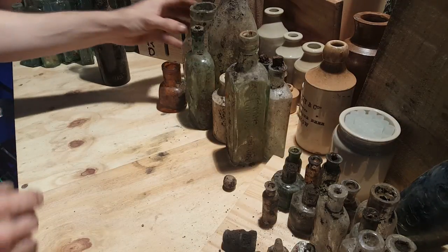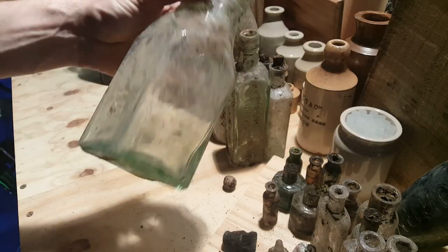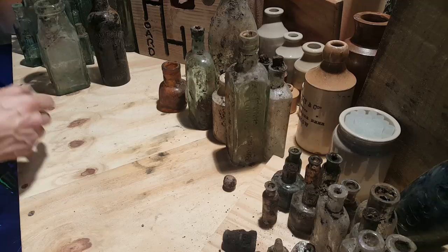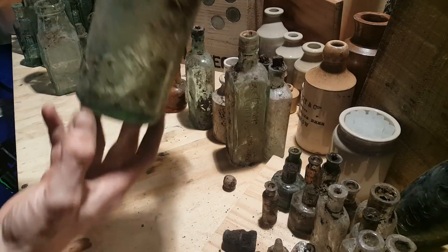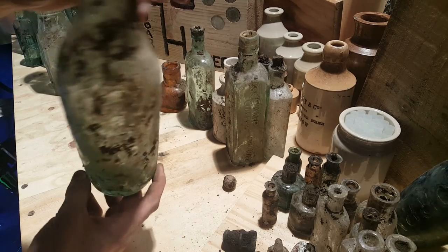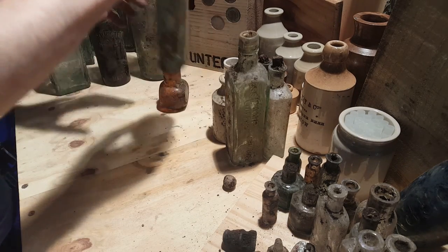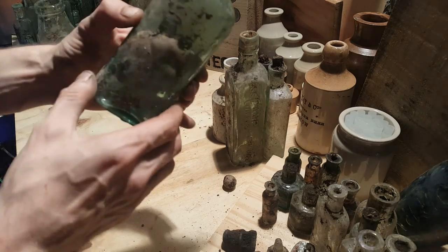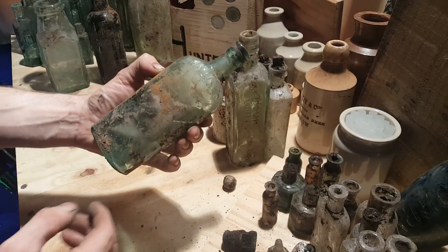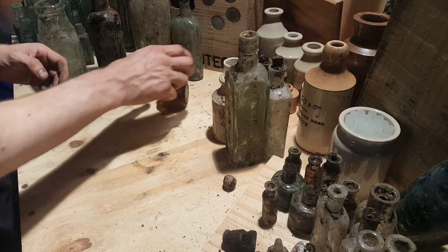It was alright. This big pickle jar, milk jug thing. Cool. Embossed wise, we got an AG bar, Glasgow. Typical style with a fat lip. We've got this one here, Como, that ended up being a bottle for ammonia. It's got it embossed along the top.